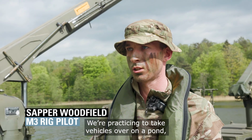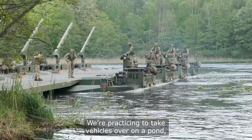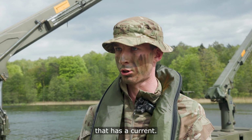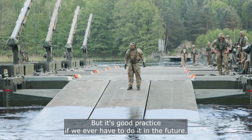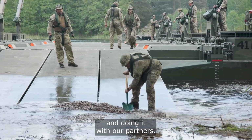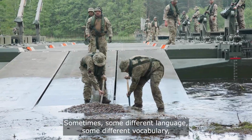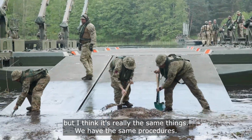We're practicing to take vehicles over on a pond that's still water, which is extremely different to a river that has a current. It makes it slightly more challenging, but it's good practice if we ever have to do it in the future. And I think this just really demonstrates what our abilities and capabilities are, and doing it with our partners. It's been good. Sometimes some different language, some different vocabulary, but I think it's really the same things. We have the same procedures.